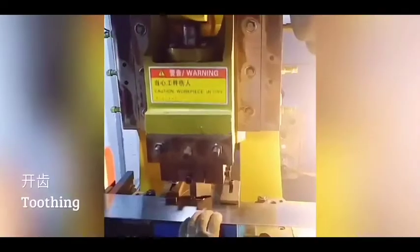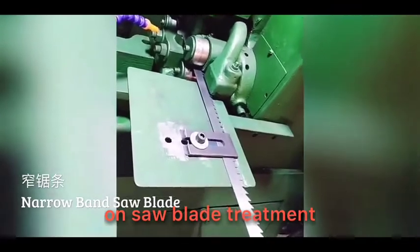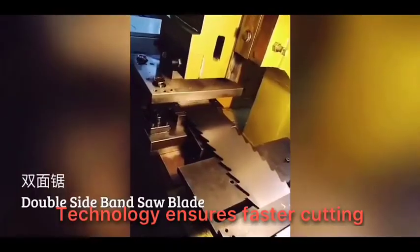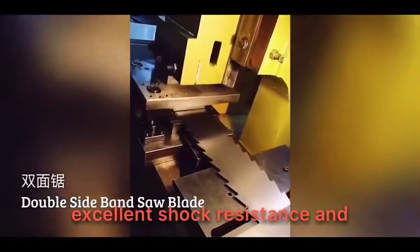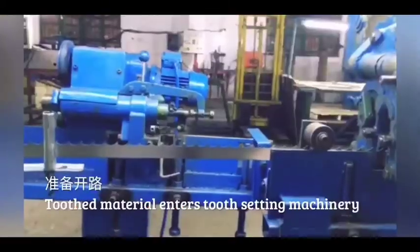Production process. We have a series of high-tech equipment for saw blade treatment: tooth punching, tooth setting, tooth hardening, rolling and welding. The technology ensures faster cutting, excellent shock resistance, and low production cost saw blades.